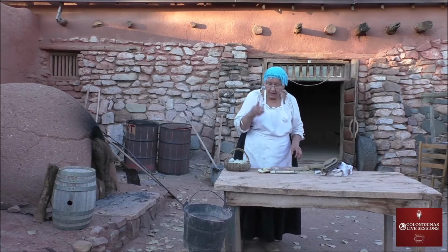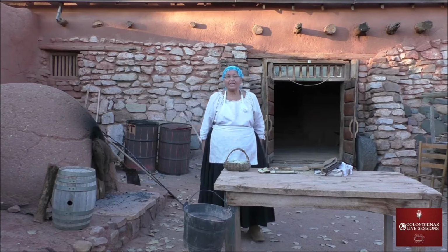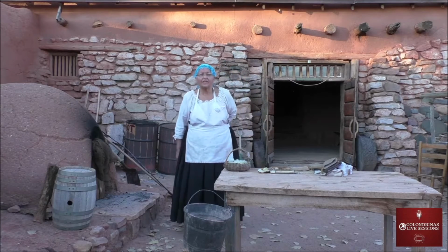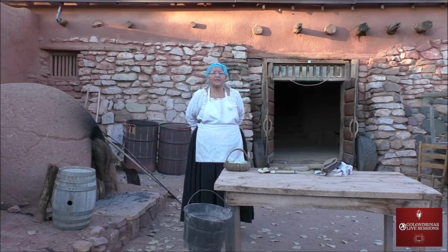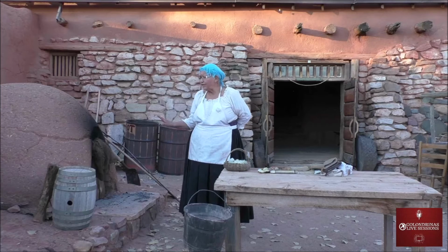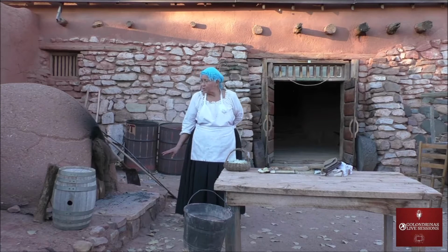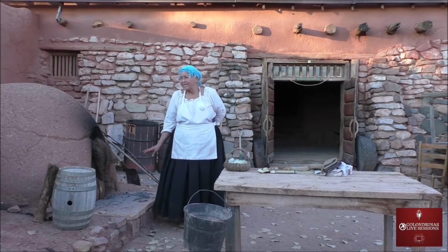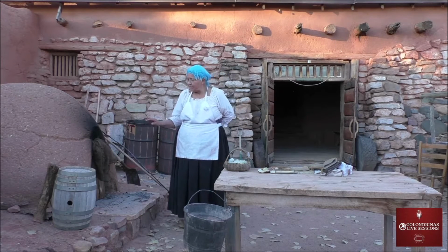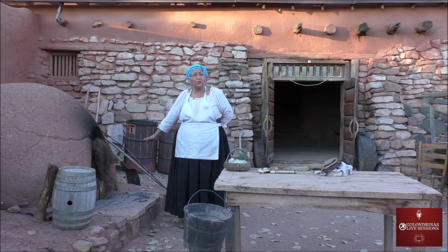Frances, how long does it take for the horno to get to the ideal temperature for baking? And then once the breads and things are inside, about how long is the wait time before they're ready? Well, if you've got a good sized flame in there, which we did, it would take probably an hour and a half, honest to goodness, because the heat has to be absorbed by the adobe.